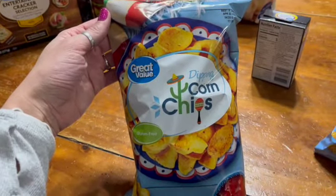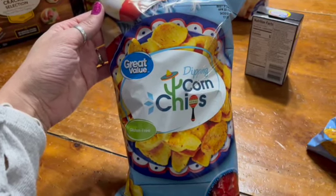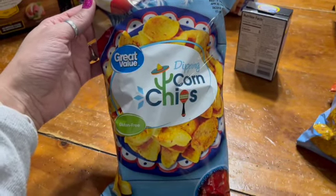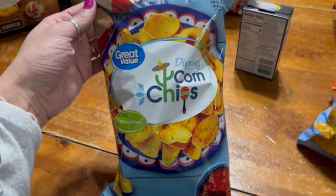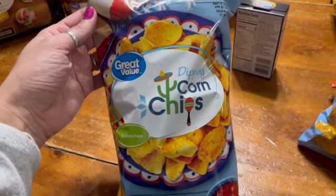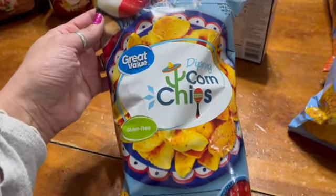He would always buy scoops, and I would say, you need to buy the Great Value kind. And then finally I convinced him. I bought them and gave them to him, actually, with some of the salsa I'm going to show you next. And that was the end of him buying expensive Tostitos scoops. So these, to me, are just as good. They are delicious.